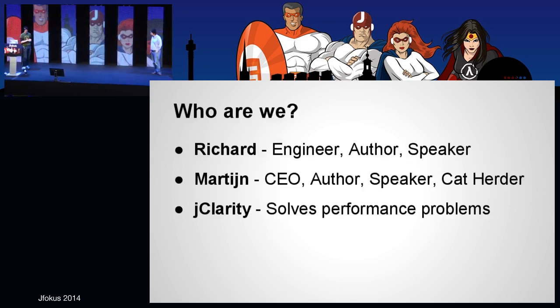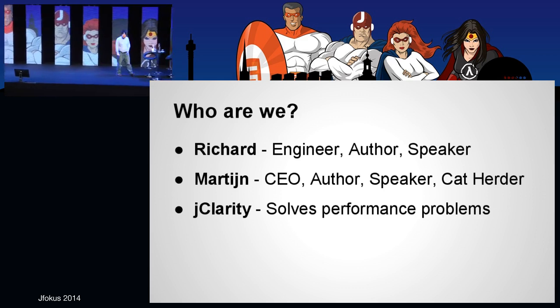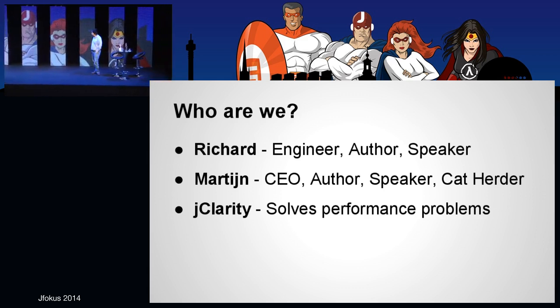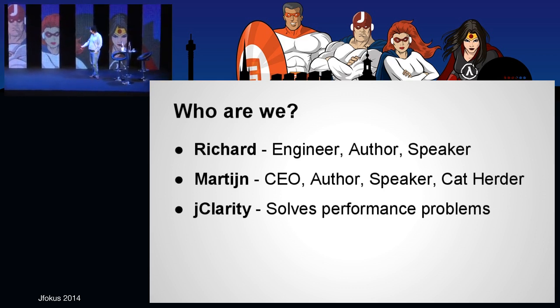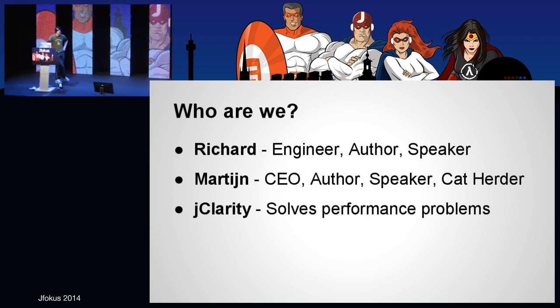This is who we are. So I'll let Richard talk about himself a bit. So yeah, I'm a software engineer. I'm just at the back end of writing a book on Java 8 Lambdas, which is in early access if you want to go and buy a copy. And I occasionally do a bit of conference speaking as well. Yep. I've been recently demoted to CEO, which means I don't do a lot of coding anymore.